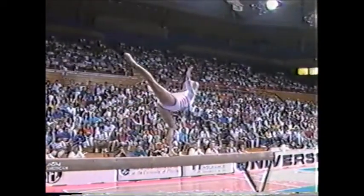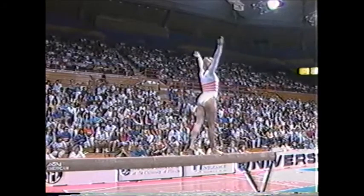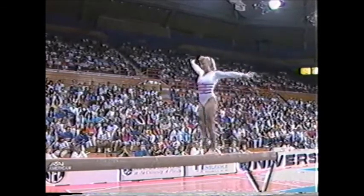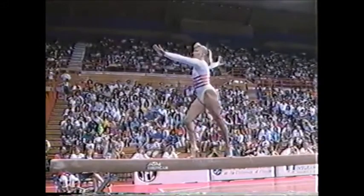Switch leg lead, holding her leg up in a position, very nicely done. Actually, that switch scale is a C with a 0.1 value, so her routine's moved up already to 9.7. She's also performed that layout very successfully, so that moves it up to a 9.8.